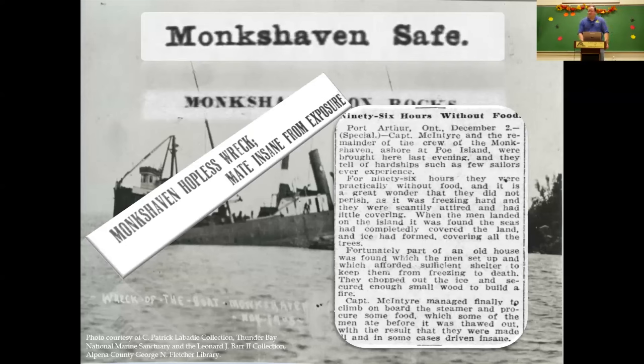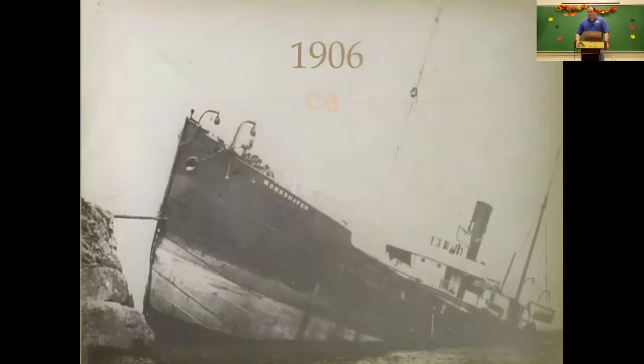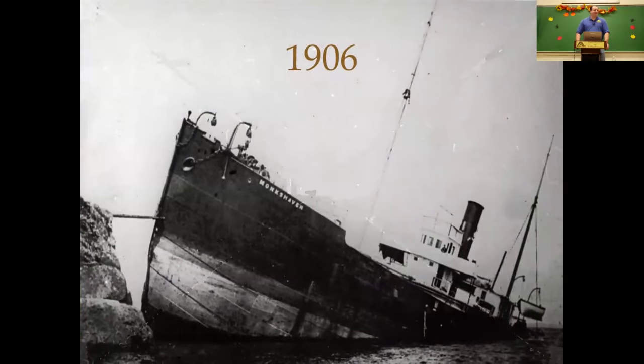But what about the ship itself? Well, a lot of people thought the Monkshaven was just going to be done, that she was going to be too badly damaged. Turns out, no, because in 1906, there is a very famous salvager named Tom Reed.